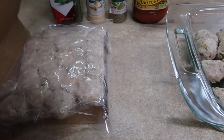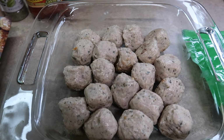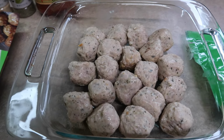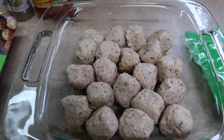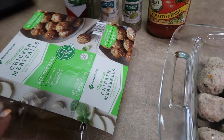So there's 2 packs in here. So I just opened one, threw that in a casserole dish. Just gonna top it with some of the seasonings, the pasta sauce, and the cheese. Throw it in the oven for about 25 minutes or so while we get the pasta cooked up. And then I'll throw this other one in the freezer and we'll have an easy dinner for another night.